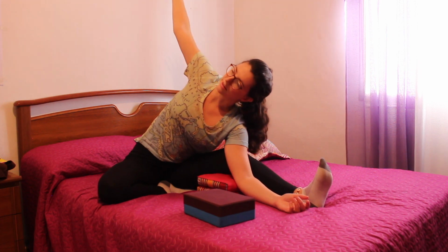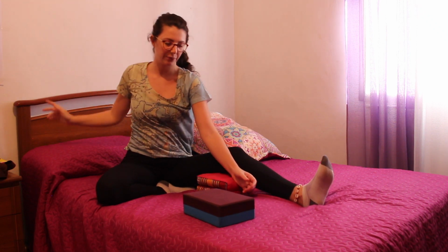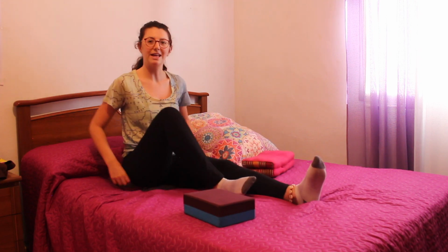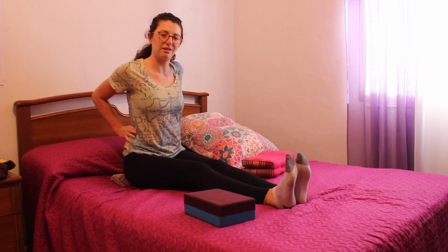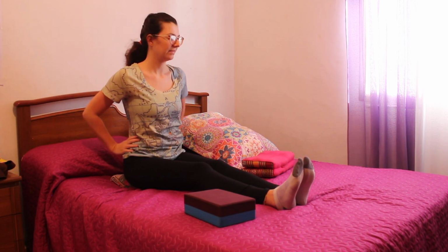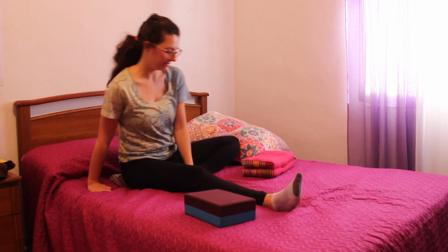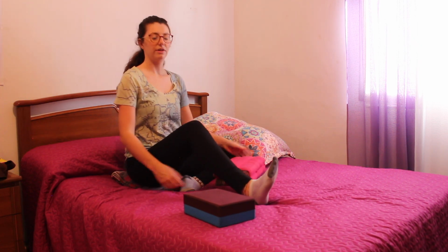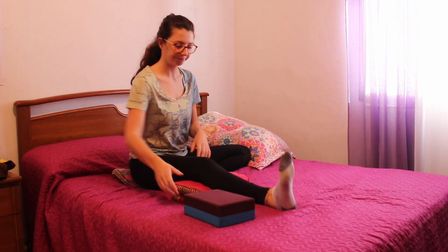Let's do one last inhale together. And exhale, slowly come back. Let's straighten out both legs and get back on the prop if we're falling off. Give the chest and ribs some love. We'll take it to the other side, so left sole of the foot to the inner right leg. Again, I don't really want to stretch my hamstring too much, so I'm going to pad under the knee.